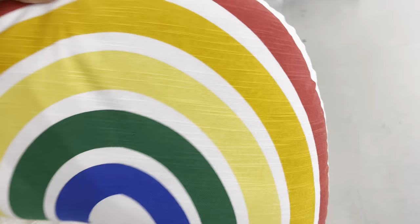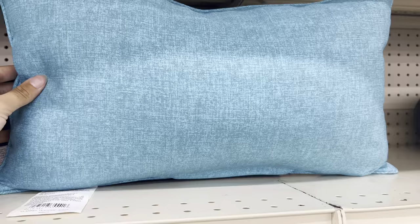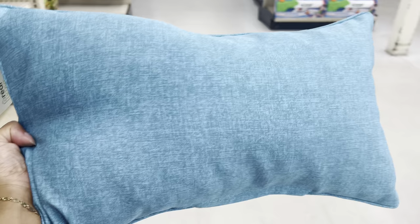It's only $15. So still in Big Lots, I think I'm gonna get this instead of the rainbow pillow that I just showed you guys, because this is gonna be for my calm corner. And I just feel like this blue goes perfect with the posters that I'm gonna put in that section. And with the rainbow, since it's real colorful and bright, I just want that area to be kind of calm and not too much. And when I show you guys the posters, it'll make sense.